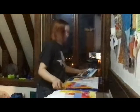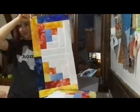All right, there's another one. Up so you can actually see it. I am loving these colors. Oh my goodness, these fabrics are so much fun. Oh, picture. You need to remember to take a picture.